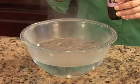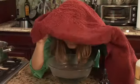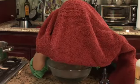So one way you can use it is as a steam, by inhaling the essential oils in a steaming bowl of water. You just add a few drops of tea tree oil to a bowl of steaming water, put a towel over your head, and inhale for 5 to 10 minutes. And this will help to clear up infection.